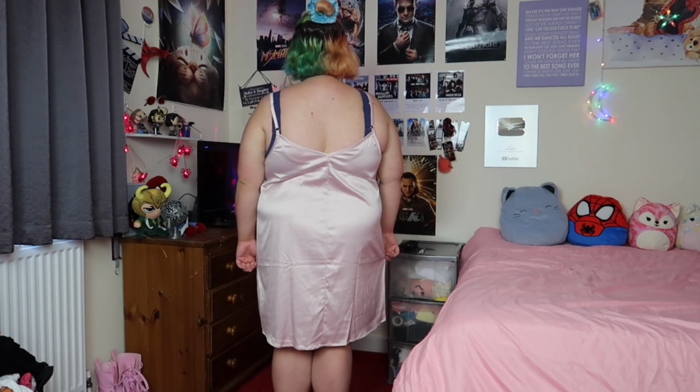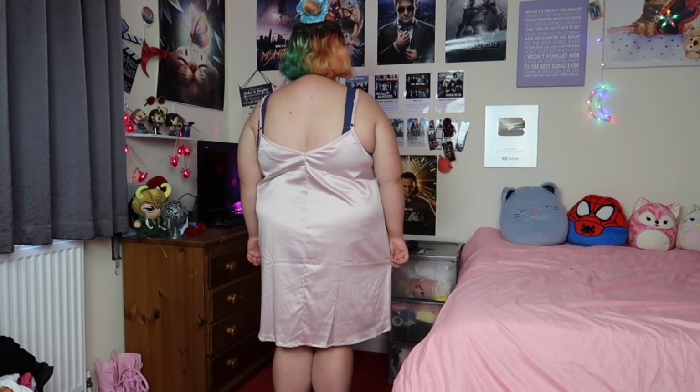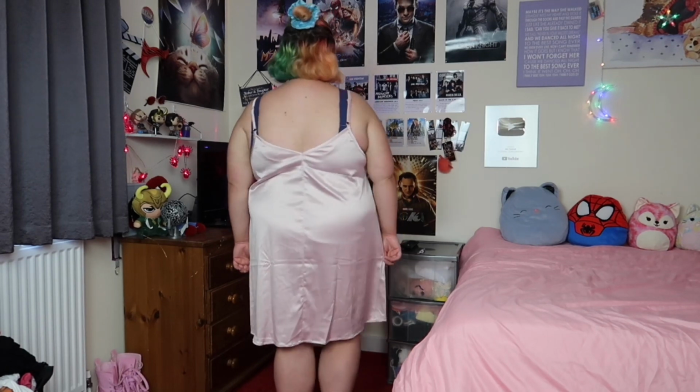Also, the straps are adjustable, so if you feel like this is too loose on you, you can always tighten it up and fit it the way you want. I also absolutely love the light pink colour. I love pastel colours and I love light pink. It's just my favourite. Overall, I'm such a big fan of this. It's very comfortable, it looks very cute, and I'm going to get a lot of use out of it.